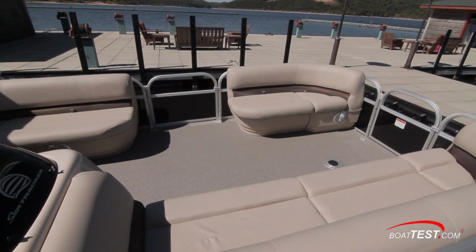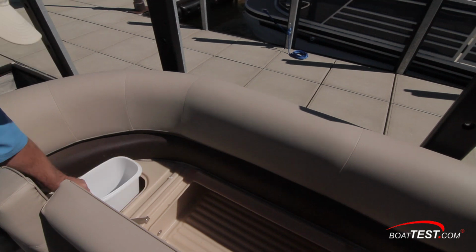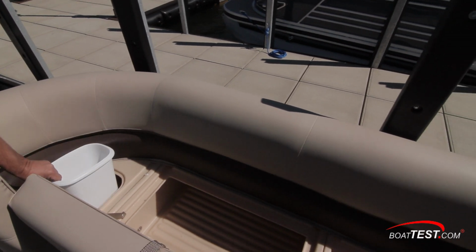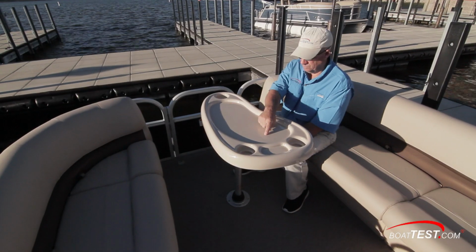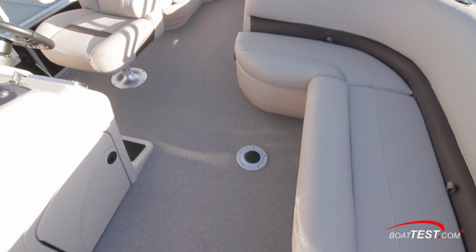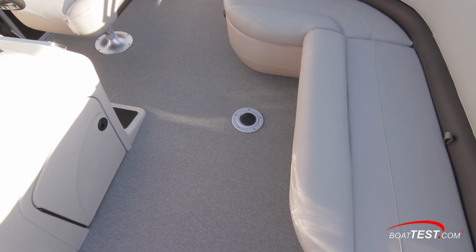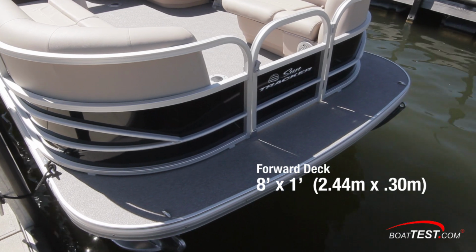In the bow, there's a shorter lounge to port and a full-length starboard lounge. Beneath the starboard bow lounge cushions, there's a dedicated spot for a wastebasket forward and 2 lockers with good capacity aft. The table can be inserted into a receptacle at the bow or in another socket adjacent to the amidships port lounge. The bow gate opens, and the forward platform is 8 feet wide and a foot fore and aft.